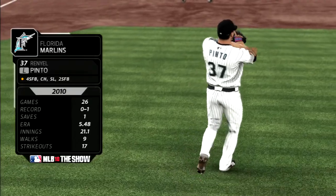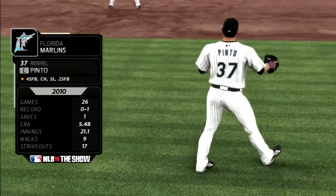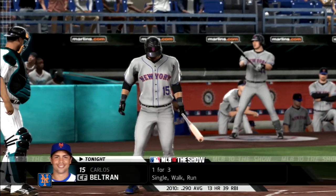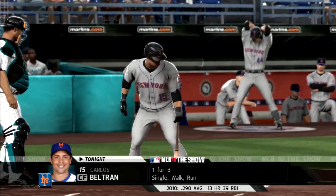A new pitcher is set to go now, so we'll get a look at the Venezuelan-born left-hander Reniel Pinto. Carlos Beltran will get another crack, 1 for 3 thus far.